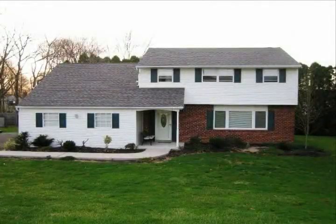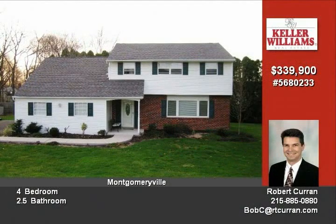Former model home has been upgraded throughout. Newer roof, siding and windows, driveway, and central air. Huge living room with new carpet.